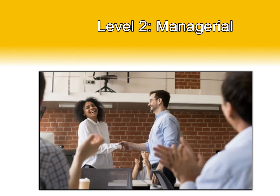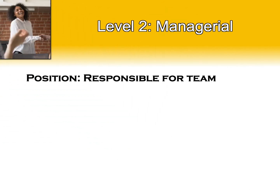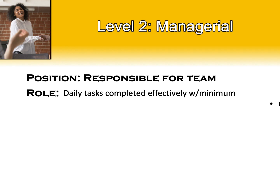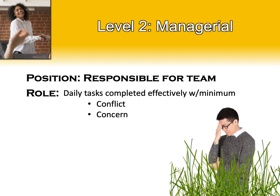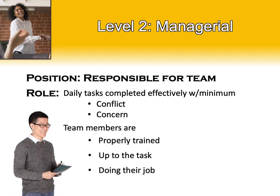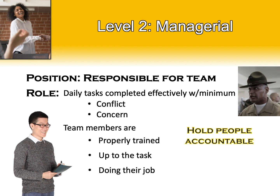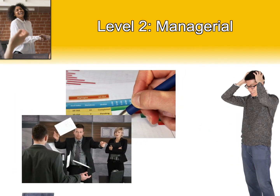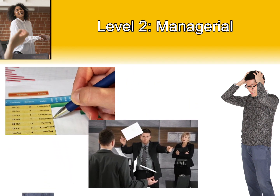A level 2 managerial leader is often in a first formal leadership position. Like the Army sergeant, a managerial leader is responsible for the team, and his or her role is to ensure that daily tasks are completed effectively with a minimum of conflict and concern. Managerial leaders may be in the weeds with their team, but they are the ones responsible for making sure that team members are properly trained, up to the task, and doing their jobs. Like the Army drill sergeant, they're responsible for holding their people accountable, and they are expected to handle conflicts that arise within the team. It is this tension between task completion and staff member interactions that often creates the most role difficulty for managerial leaders.